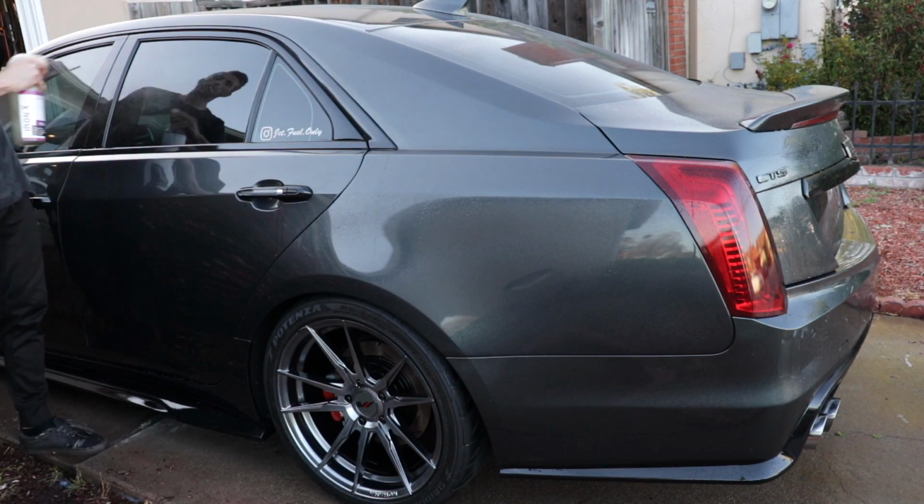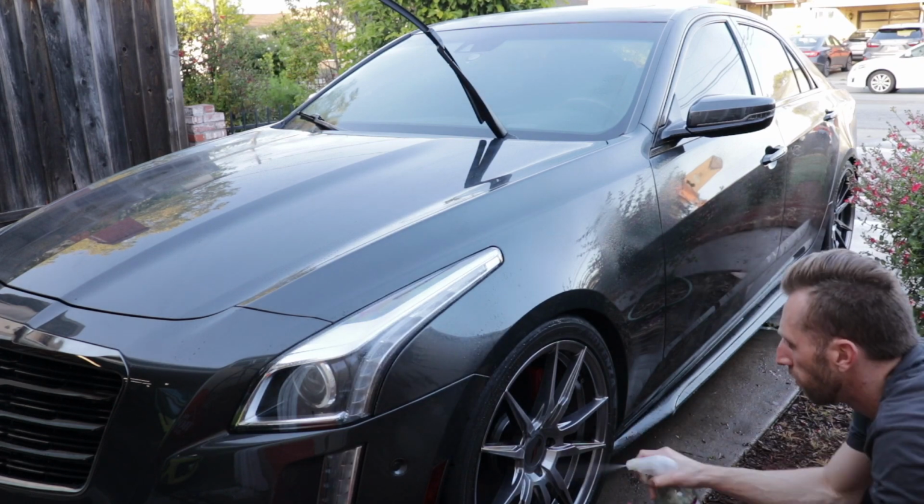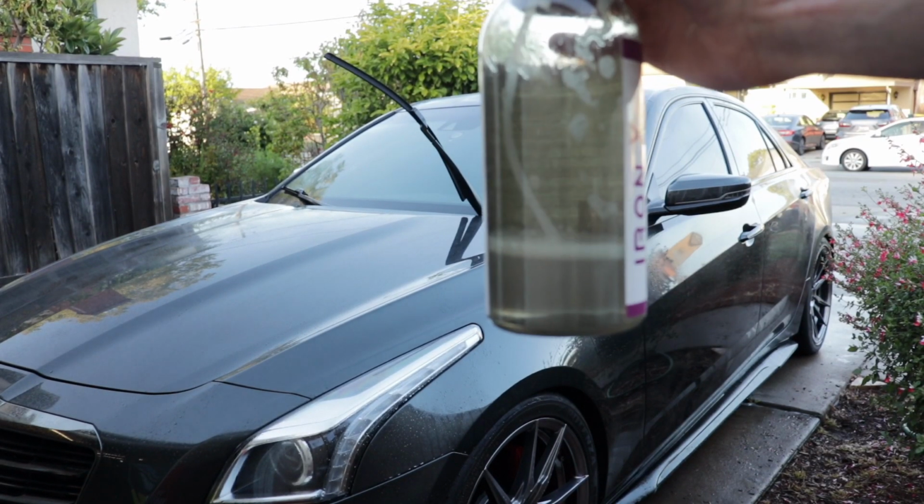I ended up using about half a liter of this stuff. Be sure to get the cherry scented one because the regular scented one smells awful. I used a lot. This was about 3/4 full when we started.